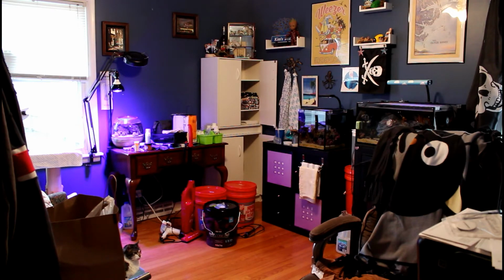I have my desk, a plant stand, my aquariums, a craft table, craft cabinets, my cat's tree, and a closet full of junk. I sometimes don't even know what to call this room. Sometimes I call it an office, sometimes I call it a fish room, sometimes I call it Rose room, sometimes I call it that disaster in the back of the house.